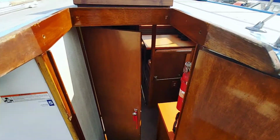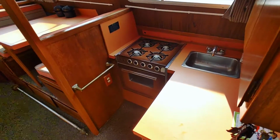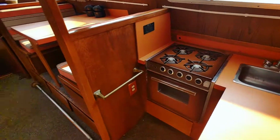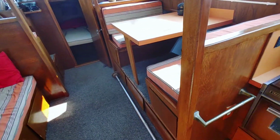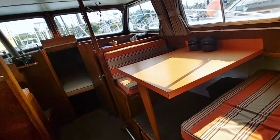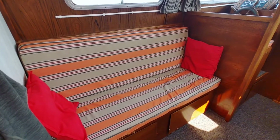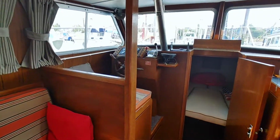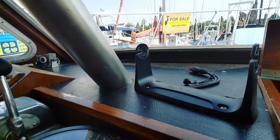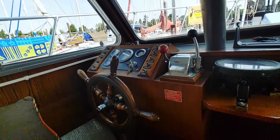Coming into the main cabin here, you've got the galley stepping on the side, propane 4-burner stove, single sink. You've got your convertible salon here that turns into a sleeping area. You've got the captain's bed right here, it turns into a sleeping area. Of course, the helm. I don't know if it's a second Garmin on here or just the same one that he brings up and down.